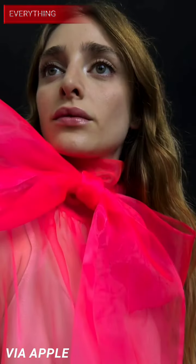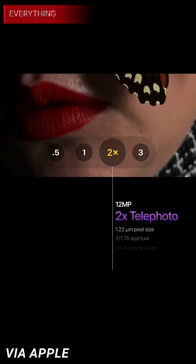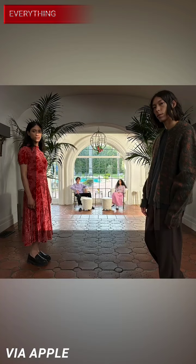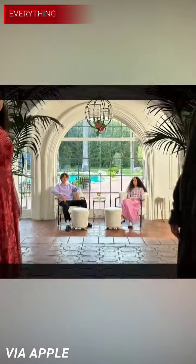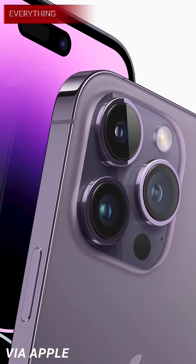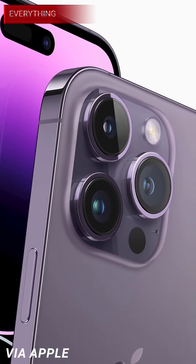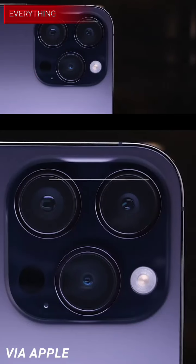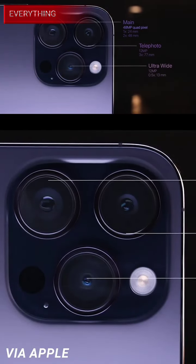But I think the coolest thing about having such a high resolution sensor is Apple is able to bring back that popular 2x zoom option, with it just cropping in on the center of the sensor without losing any image quality. Of course, you're still getting that dedicated ultra-wide lens and that 3x telephoto lens, and just like on the standard iPhone 14, all of these cameras, including the selfie, are seeing significantly better low-light photos.